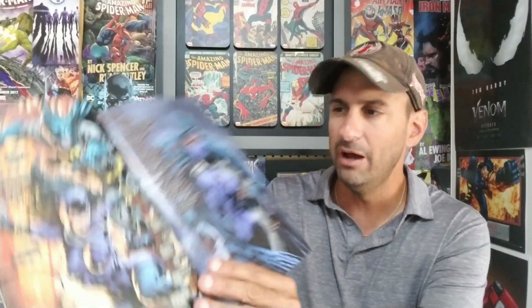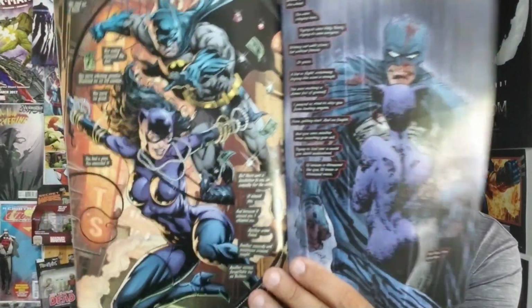And then last but not least, I got the all-famous, people-going-crazy-over Batman issue 50, the regular cover. And then I wound up getting the Jim Lee variant cover as well. Really gorgeous looking cover. This book had its moments. However, for me, there was too much of this. Too many pinup pages, telling his story through the pinup pages.